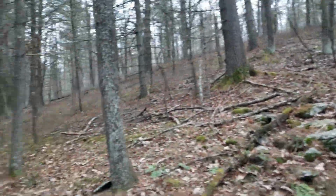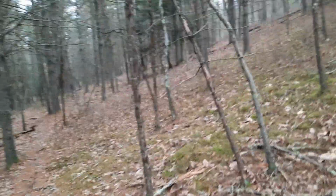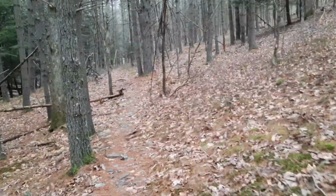It's a beautiful day to be hiking. February. I think it's about 42, 43 degrees. Might rain, but beautiful day to be out here, you know?